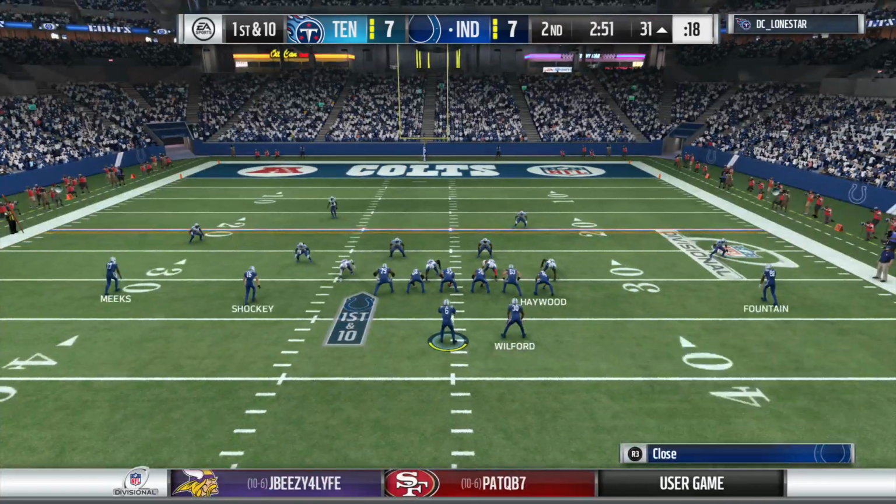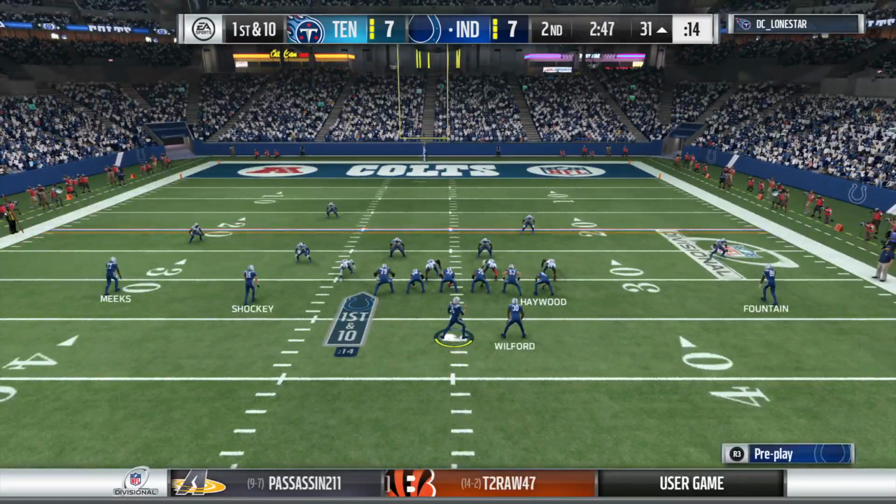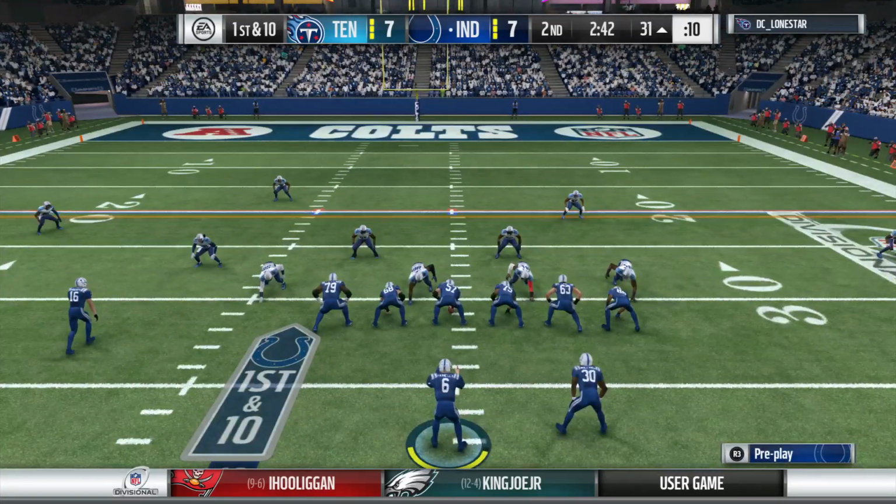Let's go! Blue, land it! Gone, gone! Detroit! Detroit! Leopard! Leopard!